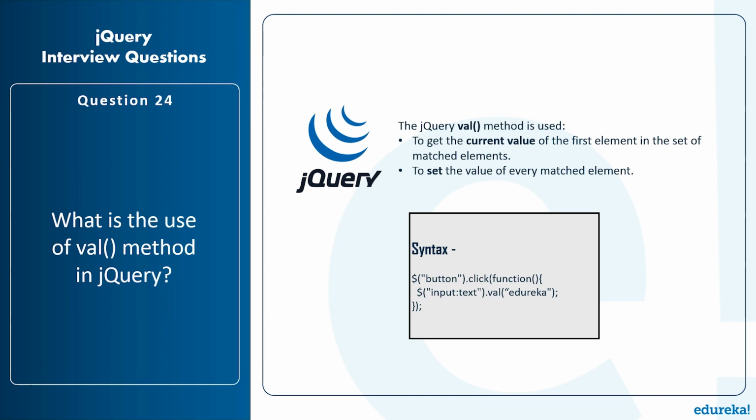So first we have the button.click function. So as soon as you click the button, you have your input as text and the value for that is given as Edureka. So I'm just providing a value to my element that is to be matched here. So in case you provide the input text as Edureka, it will be matched with the value that I have provided here as Edureka. So this is exactly how the val method works in jQuery.